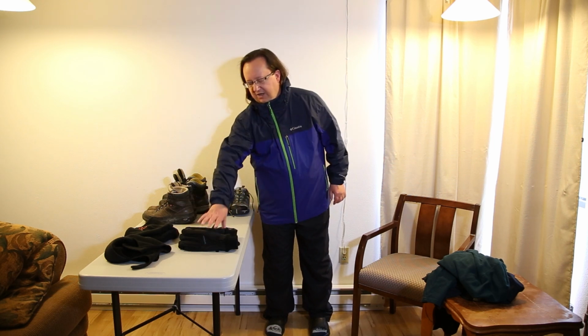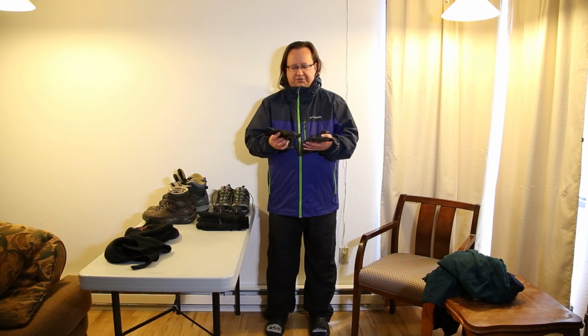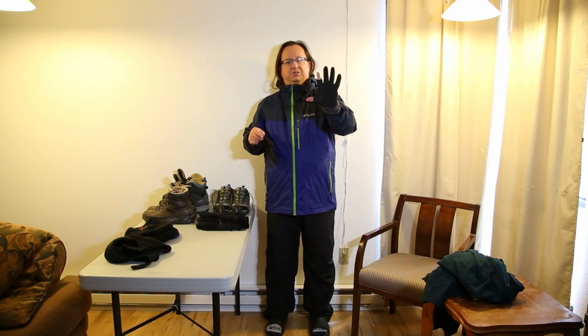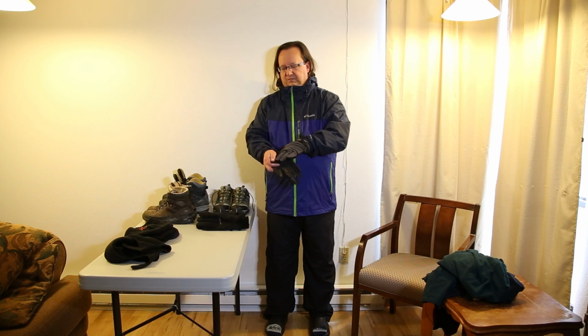Let's talk about gloves. I have a few pairs here. This is a pair from Glacier Glove, and these are called split finger gloves. So the index finger and the thumb have slits in them that allow me to expose those digits, and then that allows me to operate the dials and buttons on my camera.